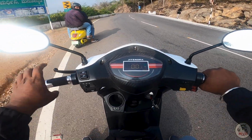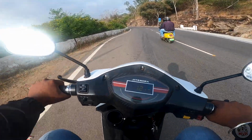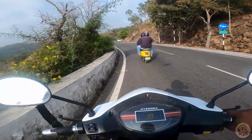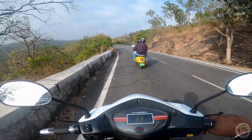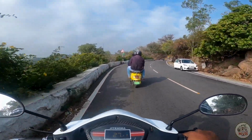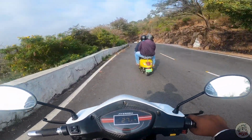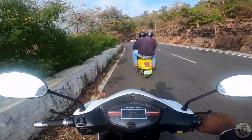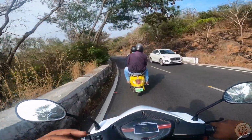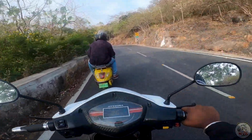So now we switched to the JMT 1000. It is in mode 1. The battery is full, and I heard that when you give throttle on this sort of road, there will be a fluctuation in the battery level, but nothing to worry about. I am in mode 1, which is a very low speed, and mode 3 is the suitable mode for hill stations.